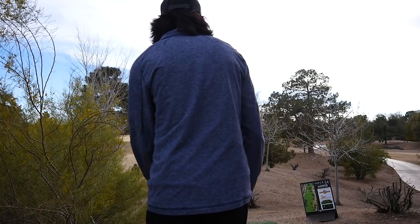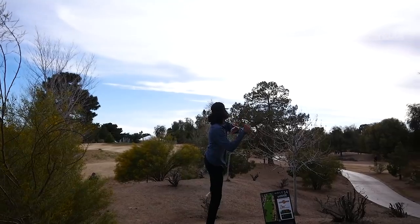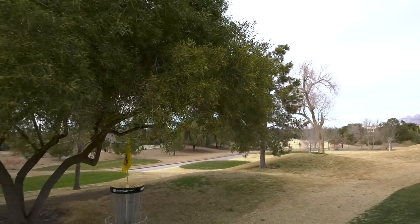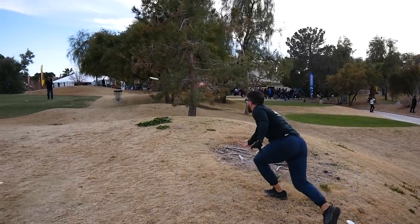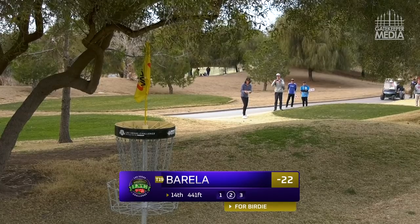So Barela is sitting in 19th currently. So he's going to go big hyzer. Yep. I almost had it the whole time until I just saw the trees. You saw me kind of back up because I was afraid. Yeah, and the tree ate it. It actually kind of went a little too far to the right, as we're going to see on this next shot. Oh, wow.